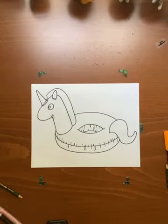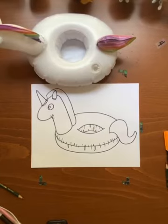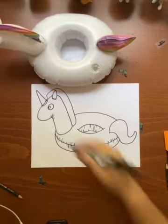And now you can have some fun and color the hair, the mane, and the tail. So I'm going to go ahead and do this with marker. Oh, I'm going to color in the eyes because the eye is black.